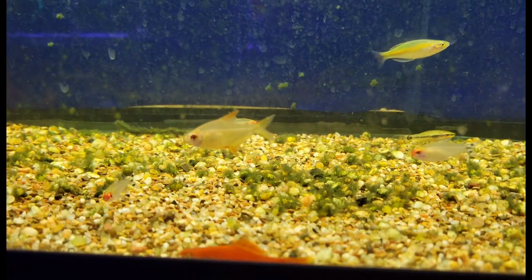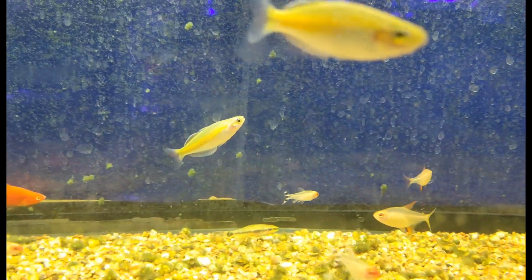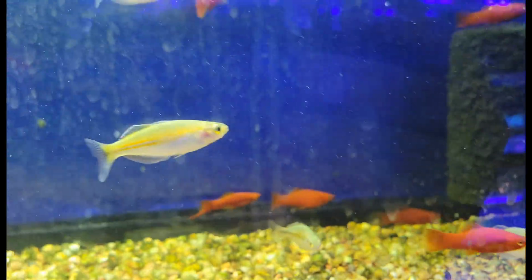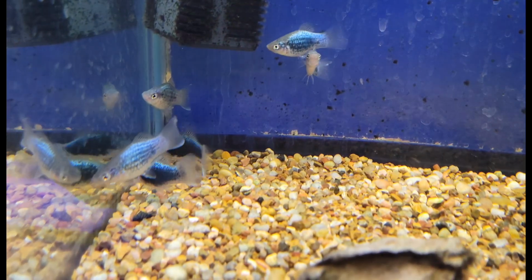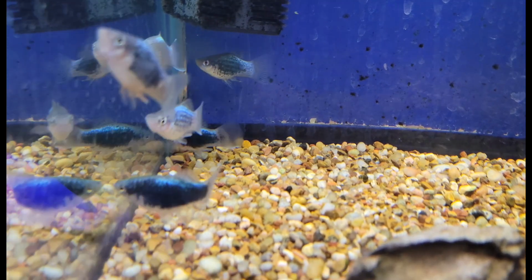Also, can't ignore the ever lovable rummy nose tetra and Bosmani rainbows, little female there. Male over here. Gorgeous, gorgeous stuff. Absolutely love them. That was a nice, real pretty one. Real cool stuff. Well, if you haven't guessed the theme of this week's video yet, here's hint number 2 for you. Beautiful neon blue tuxedo platies.